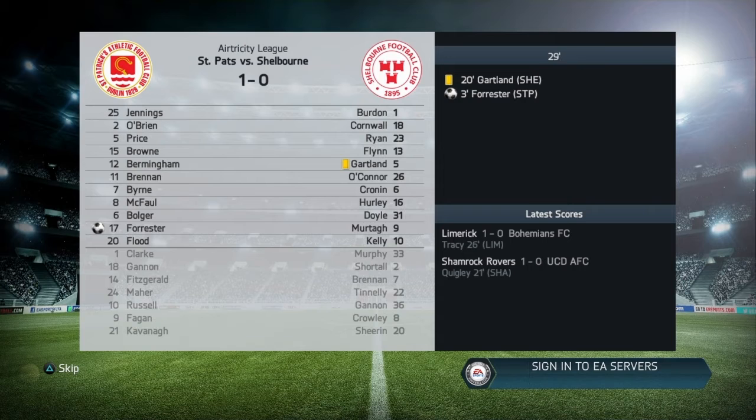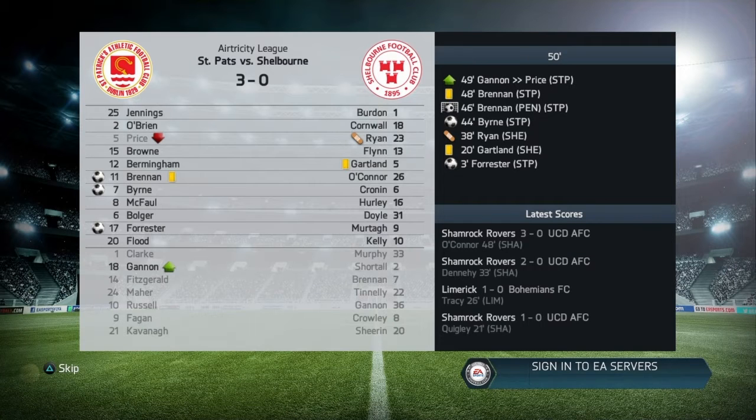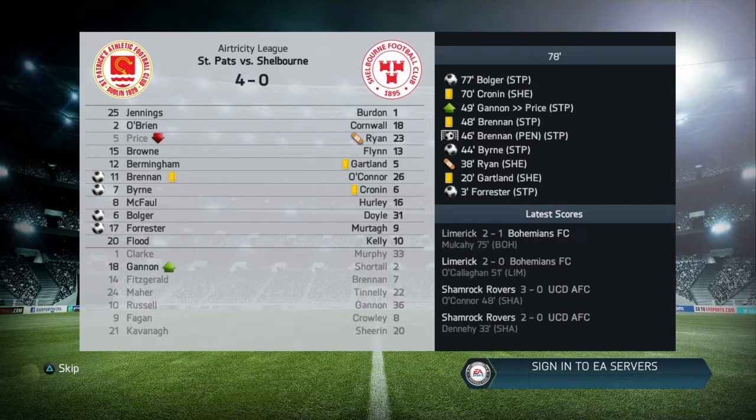At the top of the table remain Shamrock Rovers with 27 points. In second, Derry City with 21 points. In third, climbing the table are Sligo Rovers with 18 points. In fourth and falling are Dundalk with 18 points. Bottom of the table, Bray Wanderers with 5 points. And then reading up the table, second bottom, University College.